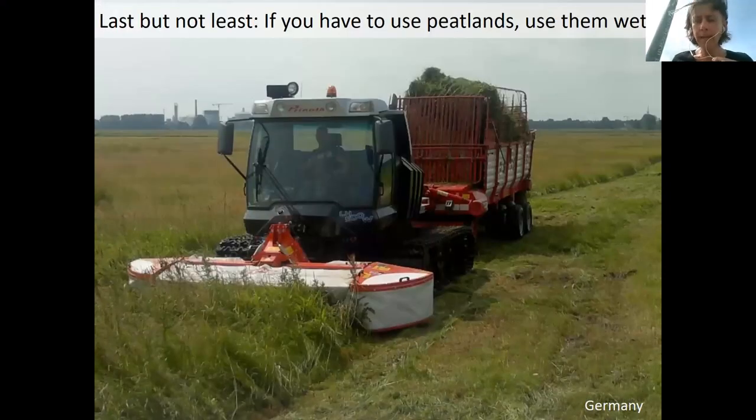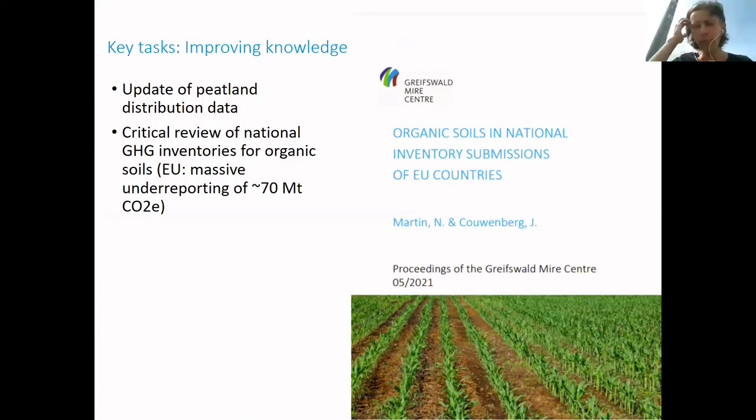So a few key tasks are emerging from this. One is improve the knowledge about the distribution of peatlands. We need to update peatland distribution data. And we need to critically review also the greenhouse gas inventories at a national scale for peat soils, for organic soils. So in this publication, we showed that the European Union is massively under-reporting emissions from drained peatlands to an extent of about 70 million tons of CO2 equivalents per year.